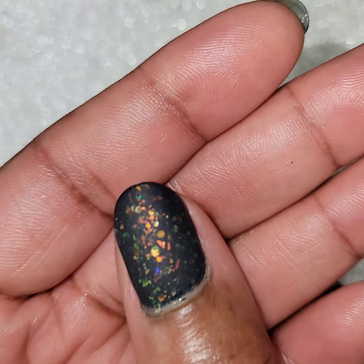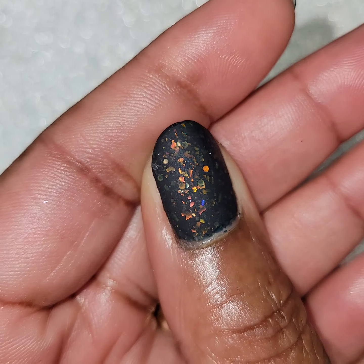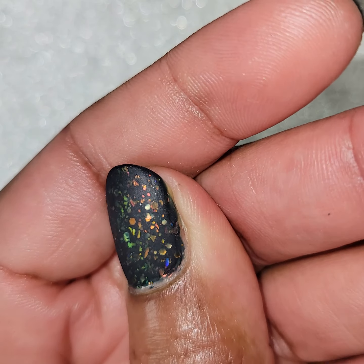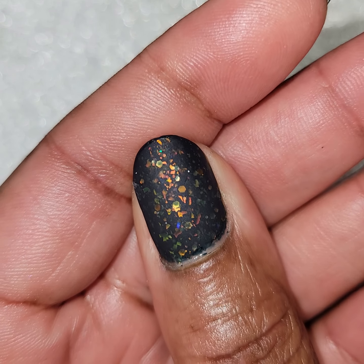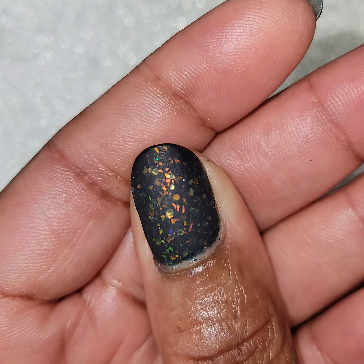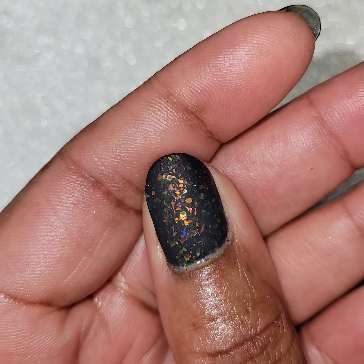So pretty. Here it is on my nail mattified. On my thumb, I should say. Look at that. That is just gorgeous matte, y'all. Y'all need to start matting these flakies because they just really glow when they're mattified. How pretty is that? That's Noodles Nail Polish. That'll be $12 and a 300 cap for that.